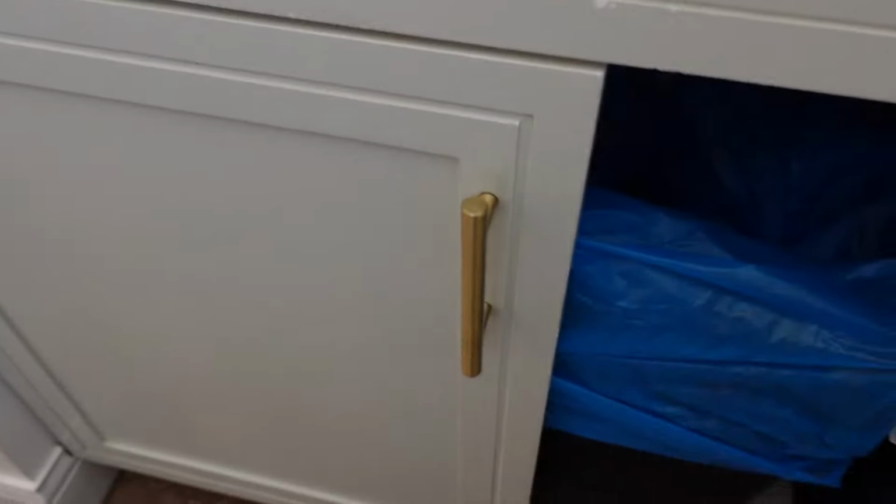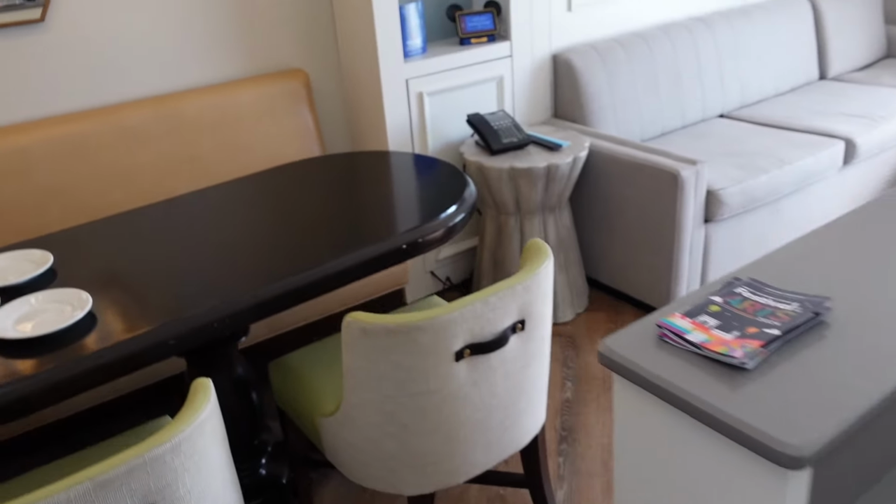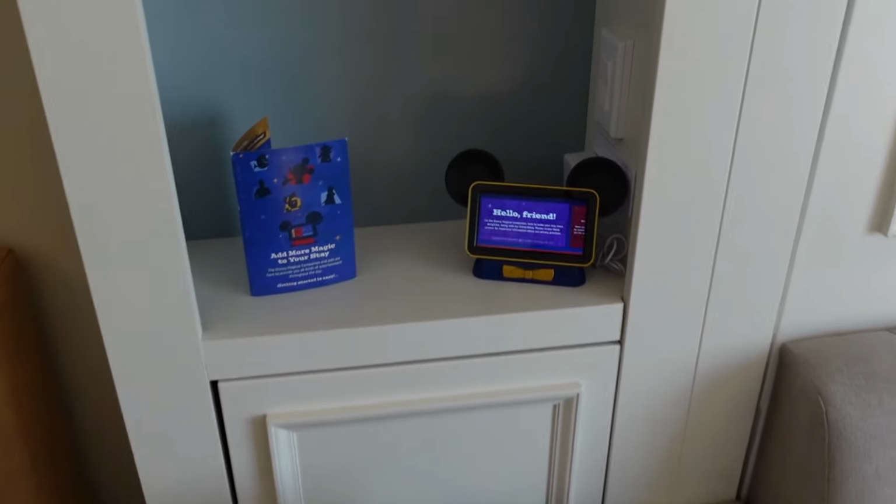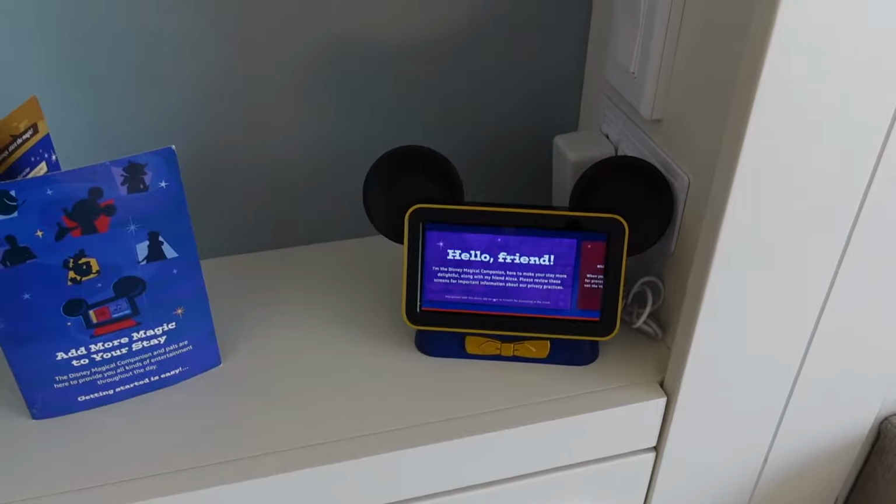Then over here must be the trash and recycling. Yeah. Oh, we had pizza. Nice big sink, lots of counter space here. All right, you move on in. You have your phone, you have your Hello Disney.